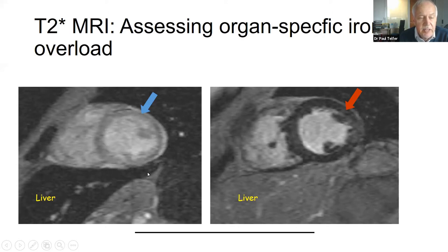We can also see the liver on this scan. And just incidentally, the liver is actually very dark grey. And on this scan, the meaning of that is that there's a lot of iron in the liver. However, there's not very much iron in the heart. So this scan shows that there can be a difference between the iron loading of the different organs for rather complicated reasons that we partially understand.